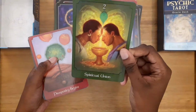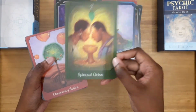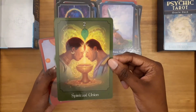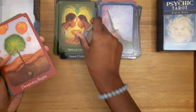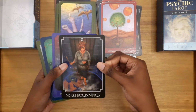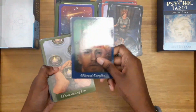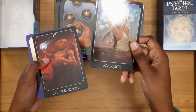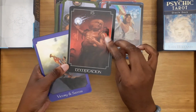Spiritual Union, the Two of Cups. I love this card. It's just such a simple card. It's like two people. Like, there's not even a heart in this card. It looks like their minds are coming together. Like, I just love that representation of union. You have New Beginnings, the Fool. The Hanged Man, Sacrifice. Temptation, the Devil card.